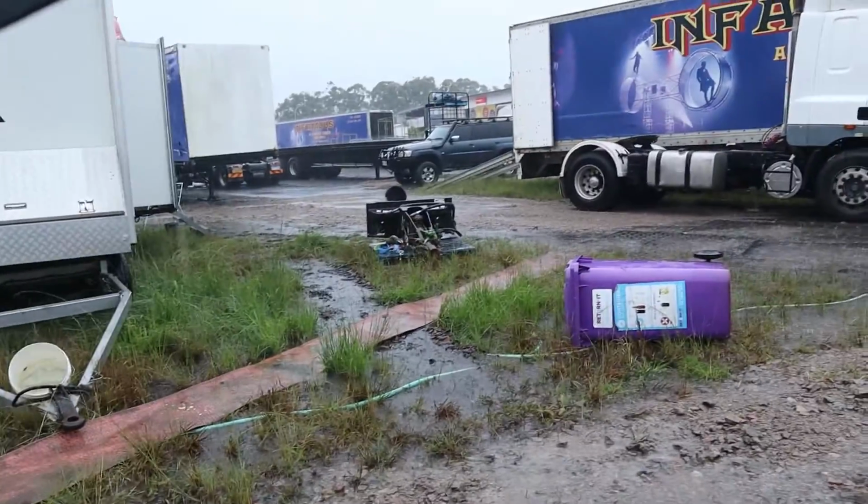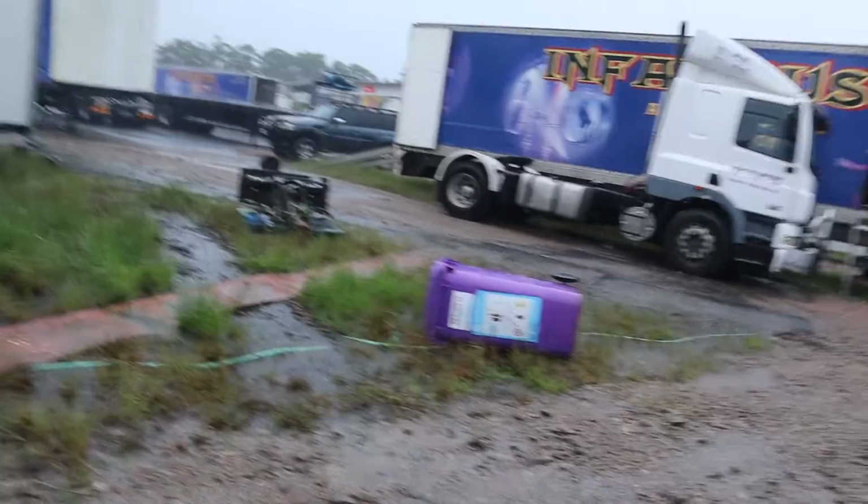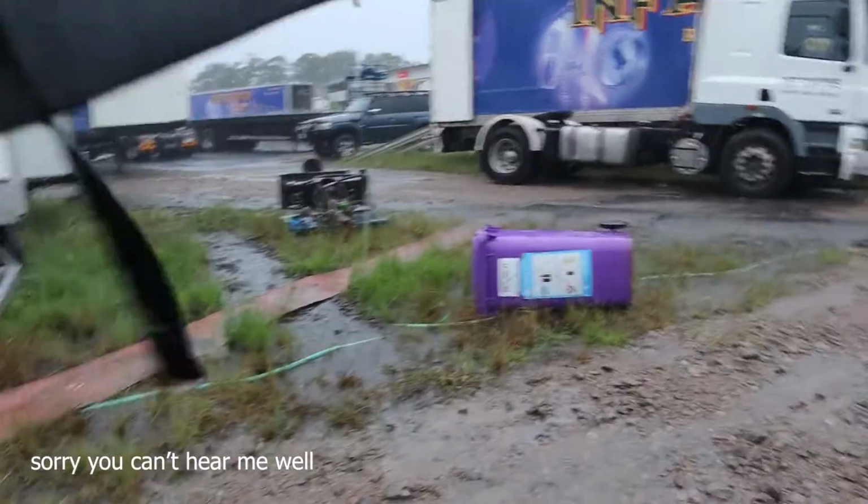It is picking up a bit more this time. Like the caravan was rocking last night. Beans and stuff all fell over.